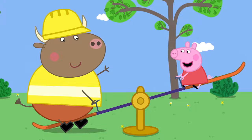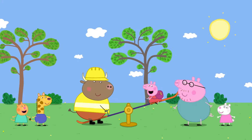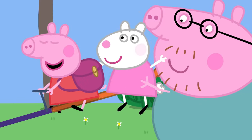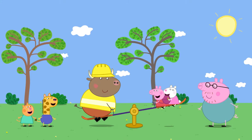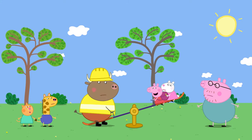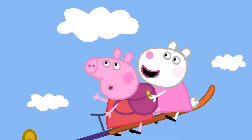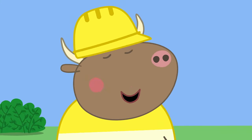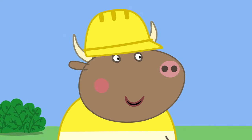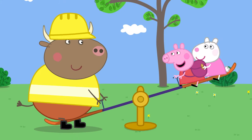Righto then. Peppa's backpack will make her heavier. Up, up, up, up. Whee! Whee! We are as high as the clouds. Mr. Bull is still stuck at the bottom of the seesaw. I suppose it's good fun at the bottom too. What a cracking view of the grass.